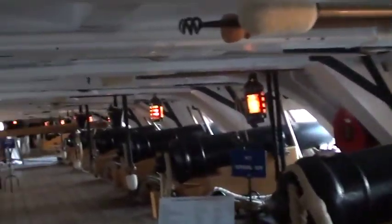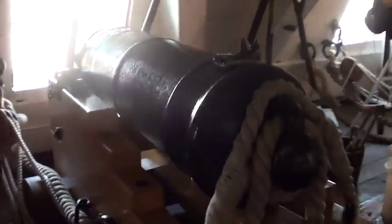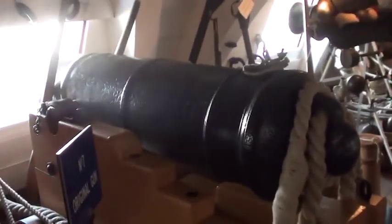In those days, the intention was not to sink the enemy ship, but to cause so much damage that they would not be able to fight. Ships were often captured and taken as prizes, with all crew members getting a share of the booty. Load the guns fast and efficiently. This is an original gun of the period.